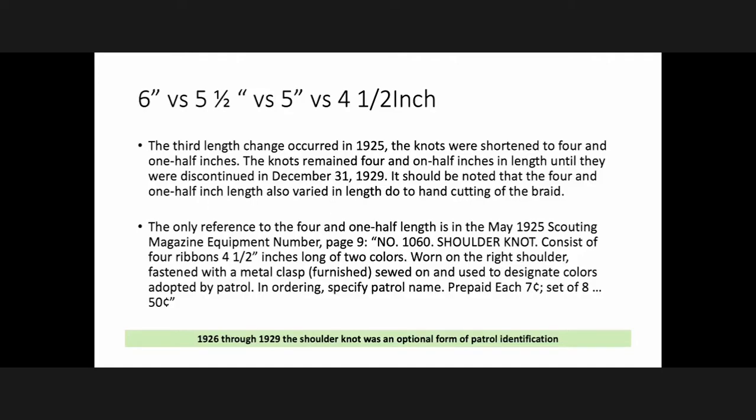Now we can surmise some reasons why it got smaller. Let's think about scouting back then. A lot of activity outdoors, a lot of activity in the woods. If you're hiking through the woods or on an encampment, this thing that's 6 inches long or 5 inches long, braid that's dangling from your shirt, highly likely it's going to catch on something and potentially rip your shirt.